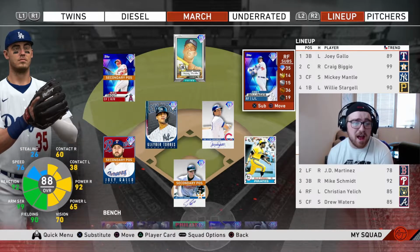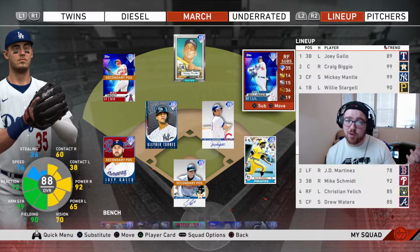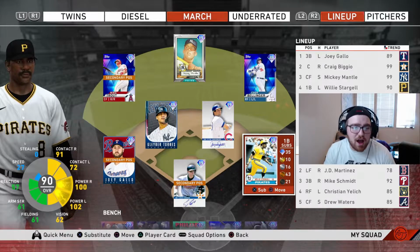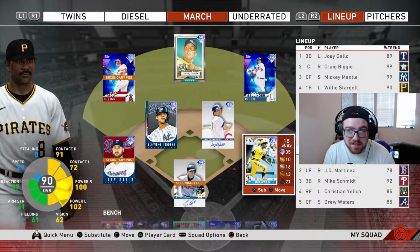Cody Bellinger's has actually gone down, but his swing is so good, I don't really think it matters all that much. And then a card that I don't think gets a lot of play at all, and even when he came out, I don't think he got a lot of play. Willie Stargell's 90 overall will be playing first base for us this game as well.